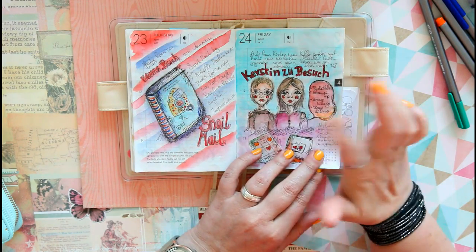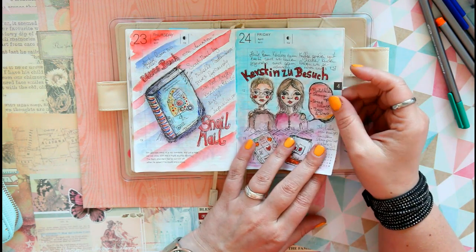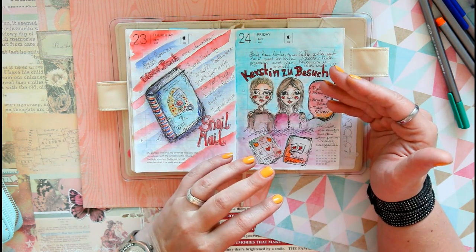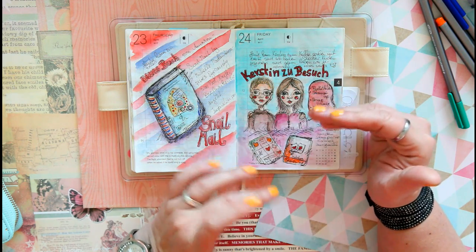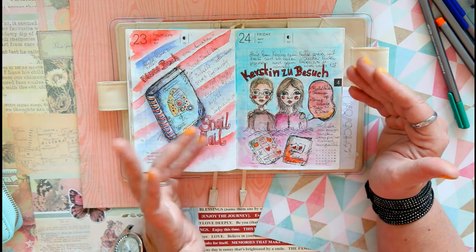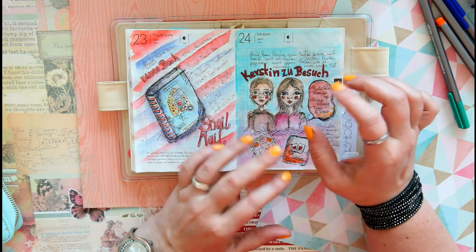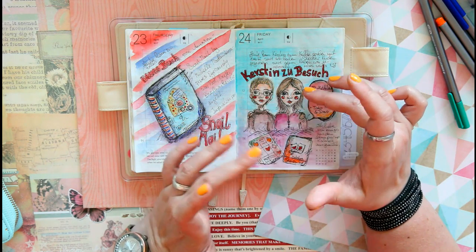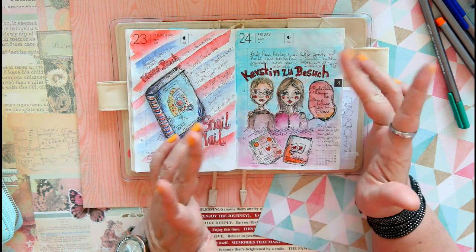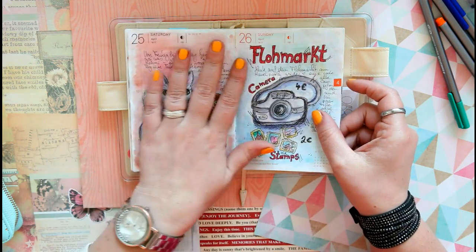So obviously that's Kerstin, and that's me. It's kind of funny, because usually I don't draw people to their likeness. I don't even try, because I'm not good at drawing realistic or life-like portraits. So I'm always just picking 1 or 2 things which are characteristic for a person, and that's what I do. Like Kerstin, she's wearing glasses and she has very short hair, so that's her, and that's me, obviously, with the hair. And anyway, okay, let's move on.